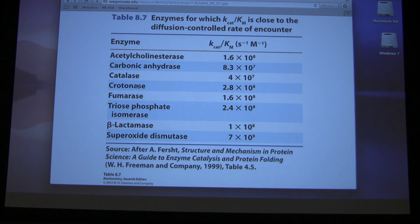Now let's think about this. A totally efficient enzyme would have a kcat that's high. We all agree with that, right? How about the value of Km? High or low? Low. It should take very little to get it to half Vmax. So the larger this ratio of kcat to Km is, the more efficient an enzyme is.